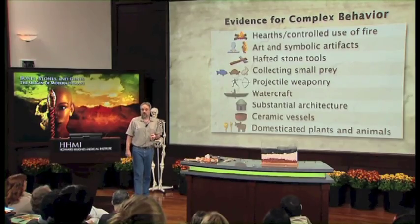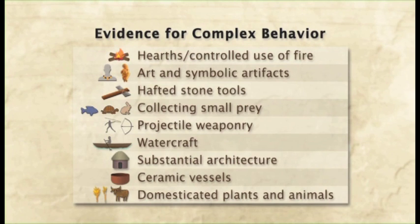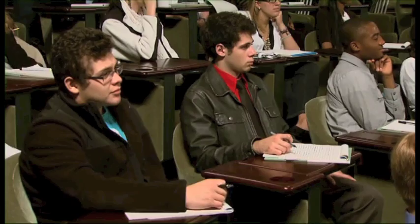Projectile weaponry is another complex aspect of behavior, particularly weapons that have a propulsion component that you don't throw, like a hooked stick or spear thrower or a bow in the bow and arrow system. Watercraft, these are complex objects. You can't just jump on a log and colonize Australia. You'd be eaten by saltwater crocodiles like that. So watercraft that can go across large rivers, lakes, and oceans is considered to be a complex behavior by implication.